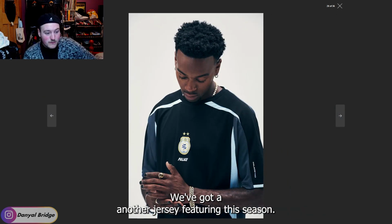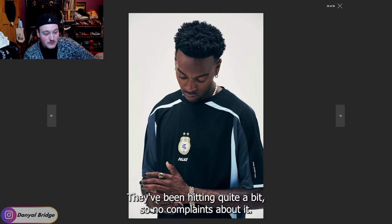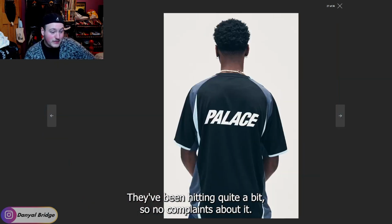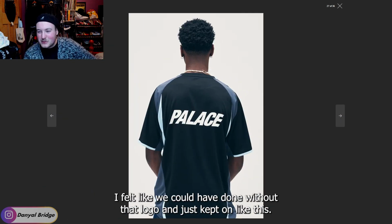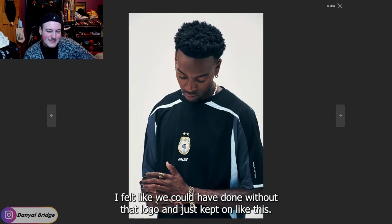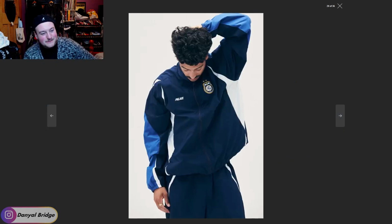We've got another jersey featuring this season. We've got a lot of jerseys and stuff featuring this season, but so far they've been quite good. They've been hitting quite a bit, so no complaints about it. Palace logo on the back. Feels a bit weird. I feel like we could have done without that logo and just kept it like this, just these front logos. That would have been nice, but it is what it is.